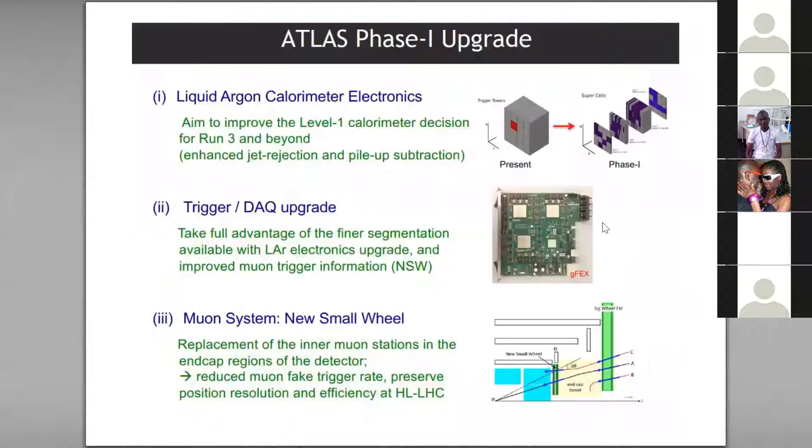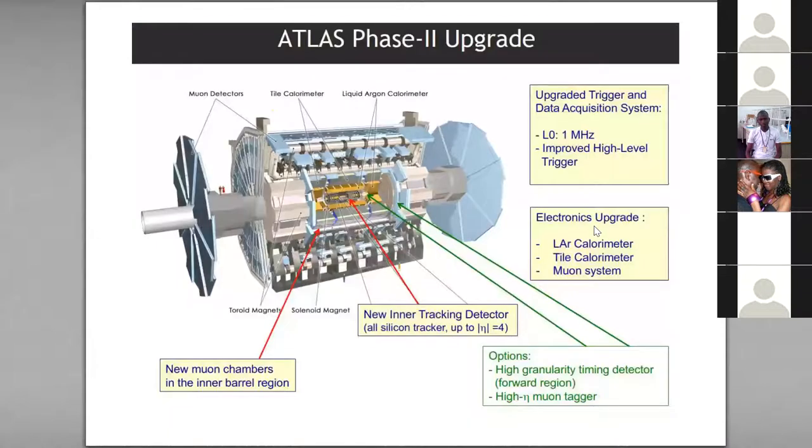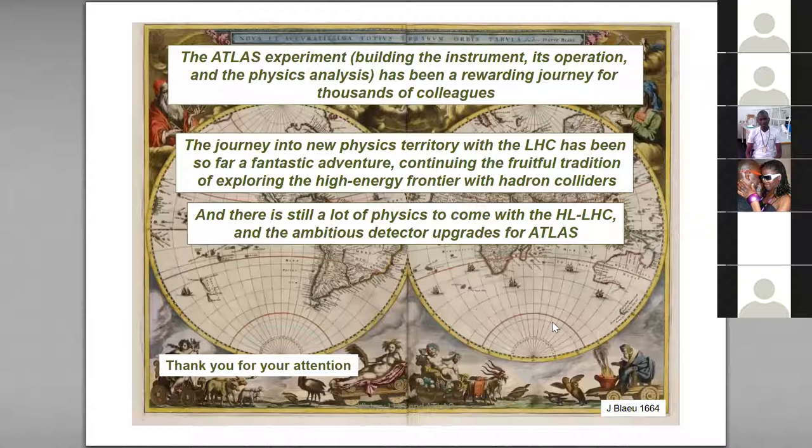In the transparency, you will see some information about the upgrades, which I skip here because I'm over time and I come to my last slide. I just want to recall from the two lectures that really the ATLAS experiment, namely building the instrument, then installing it, commissioning it, its operation, physics analysis, has really been a very rewarding journey for thousands of colleagues. Same, of course, for CMS and the other experiments, which I could not talk so much about.